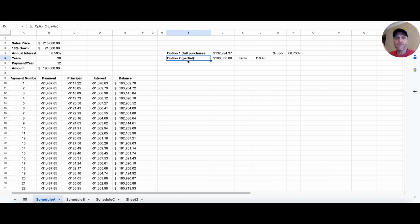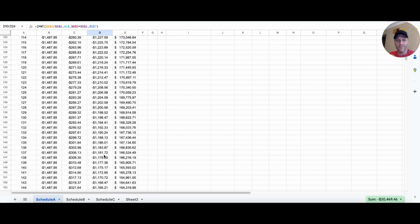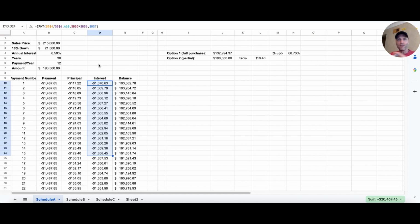I figured if I offered a partial of $100,000, I would have to buy 118 or 119 payments from him based on this amount. With these partials, you typically have a Schedule A, a Schedule B, and a Schedule C. The Schedule A is what the borrower sees. These are their monthly principal and interest payments, and every time I make my payment, the balance is being chipped away. It's initially all interest up front, and then around 12 to 15 years it flips over to more principal than interest. That's the Schedule A.